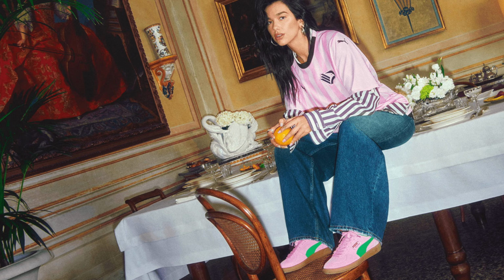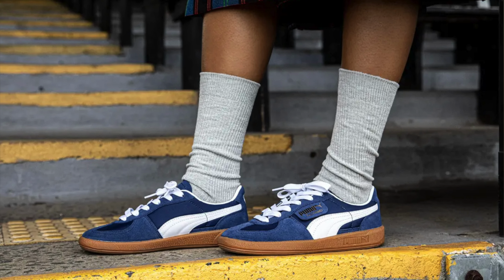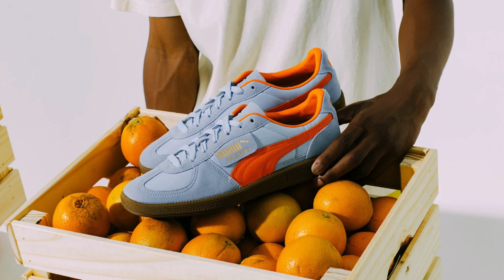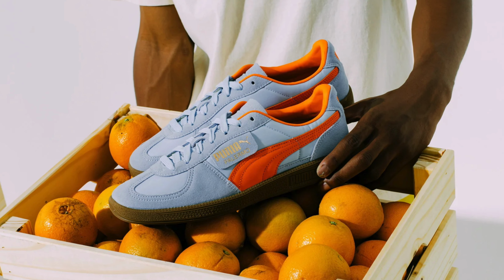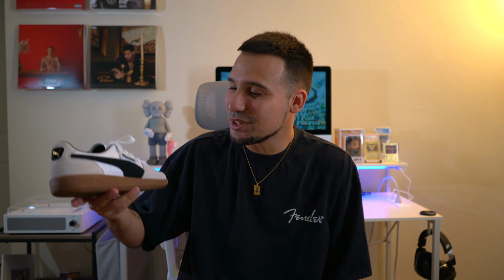They even offer this specific model in a premium version where you get premium material with premium colors on it. Puma just went all out with the Puma Palermo, a better alternative to the Adidas Sambas. I've owned both Adidas Sambas and the Puma Palermos, and I can honestly say that I prefer the Palermos over the Sambas because in my opinion they're more comfortable and they look a lot better. And that's pretty much it for my top 5 best Puma sneakers that you guys can buy right now.